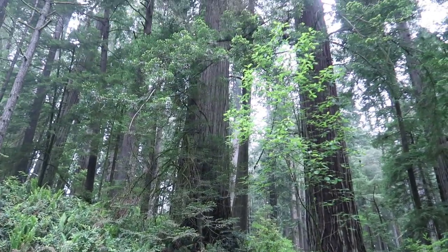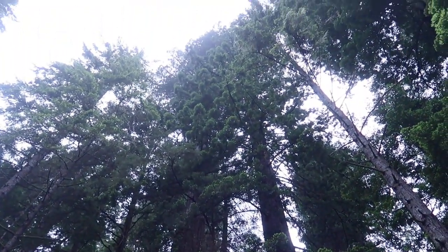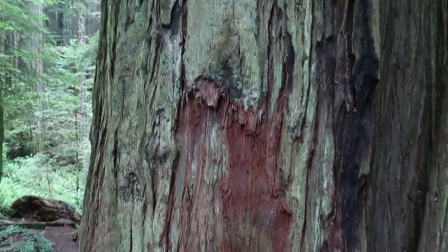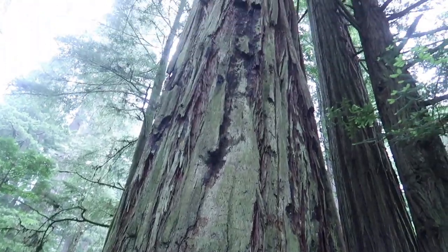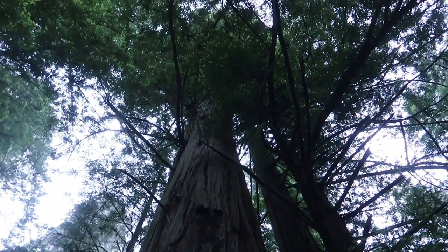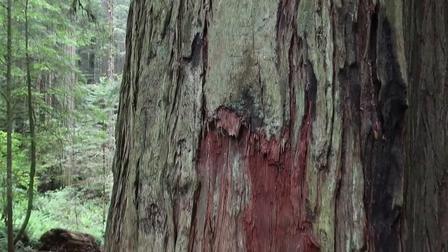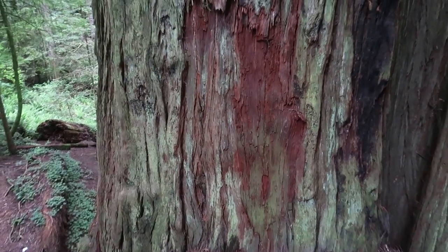These trees are so big. Oh my god, they just go up and up and up. So this is my first real redwood tree. Oh my gosh, it's huge! And I can't even look up high enough to see the top of it. Guys, I've literally wanted to come here forever. This tree is so big.